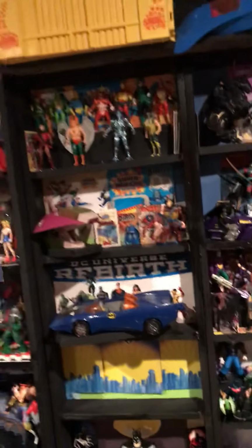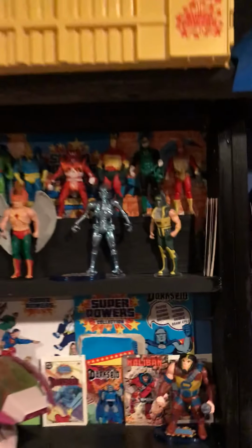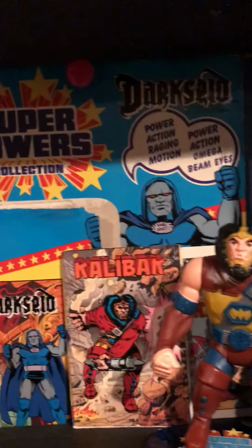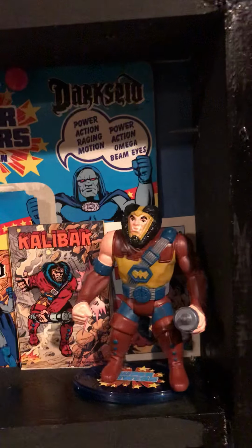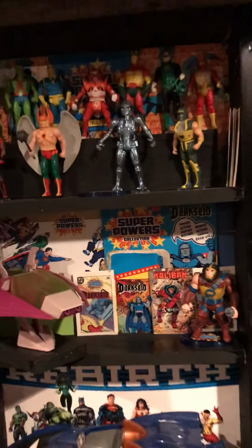And then coming up here in the awesome Superpowers line, I was able to find a Calabac in great condition, complete with the comic book, his card back insert, and then also his weapon. So I got a really good deal on a Calabac, and was able to add him to my Superpowers collection.